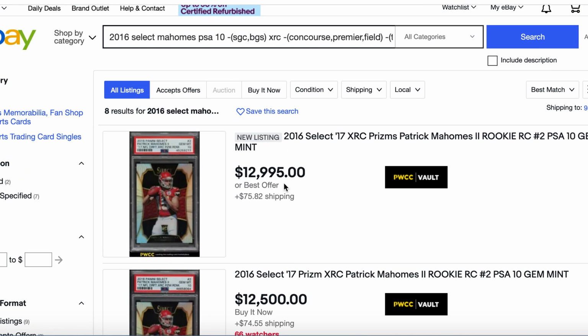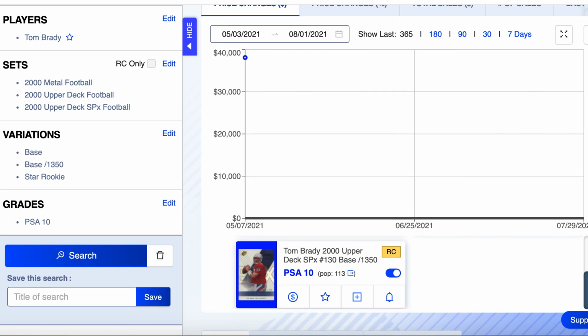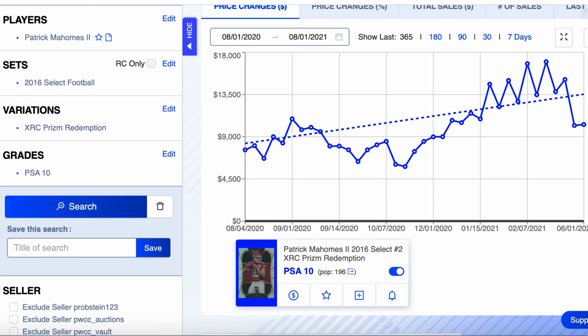But that's what I got for you. These were the three cards. This LeBron first edition, this Tom Brady SPX out of 1350, all rookies, of course, and then this Mahomes XRC Select Prism Redemption. I think that these are three great cards to have in your collection, anyone's collection, and I know that I have my eye out. So that's what I got for you.